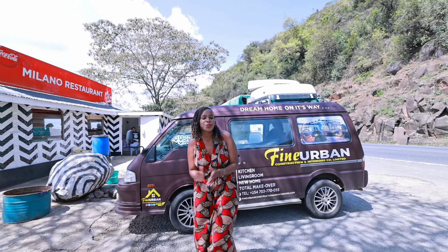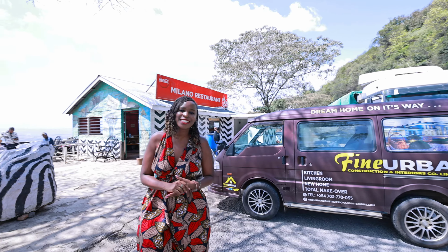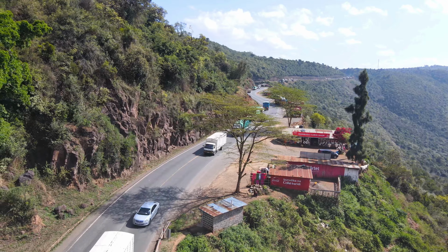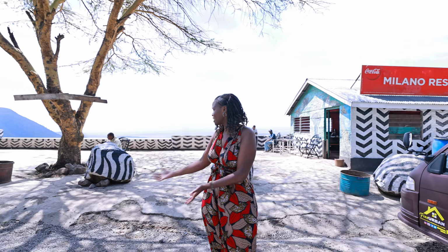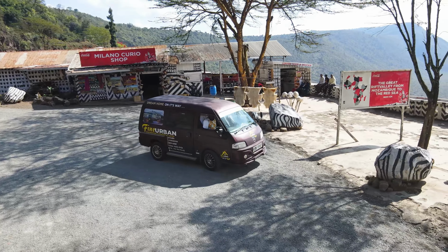Many wonders to behold. And the beauty about working with Fine Urban Construction and Interiors is that I get to travel and see some of these magnificent features. For instance, today we are at the Rift Valley. It is right on the way to a site that we have been working so hard on, a beautiful farmhouse that we are completing in Maimahu.